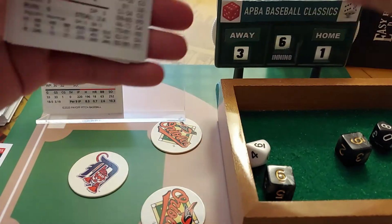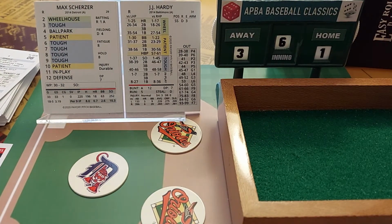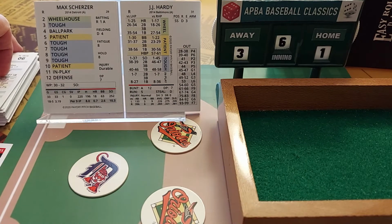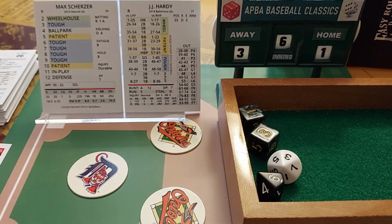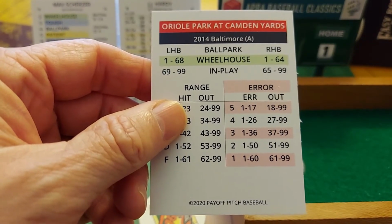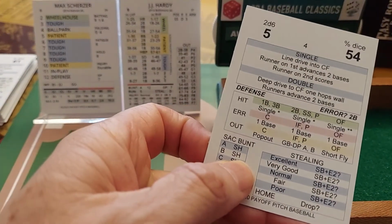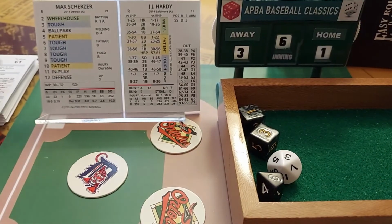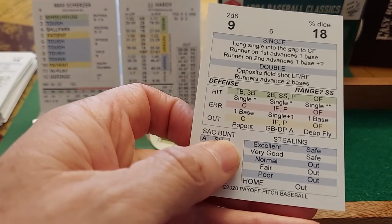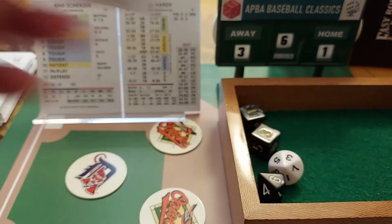And the batter is J.J. Hardy, the shortstop. Hardy is right-handed. And 63 is going to be just inside the wheelhouse range. We'll get another number. 54 in wheelhouse is going to be a base hit for J.J. Hardy. Single. Long single to the gap in center field. Runner on first goes one base. Runner on second can go an extra base.